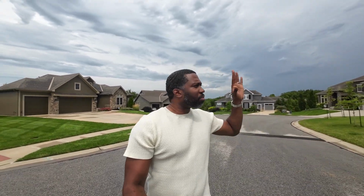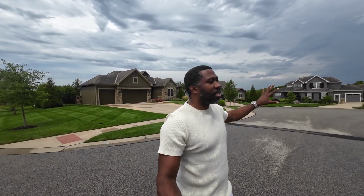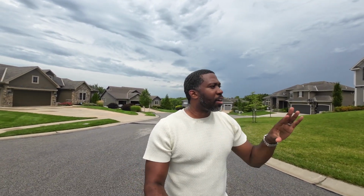Very beautiful neighborhood, as you can see, very quiet. This house is located on a cul-de-sac area, and it has tons of features. We have swimming pools very close to the clubhouse, a lot of different amenities that are nearby, located in a beautiful area of Lenexa, which is featured with a lot of retail development. There are newer homes being built as well, and a lot of office space as well.